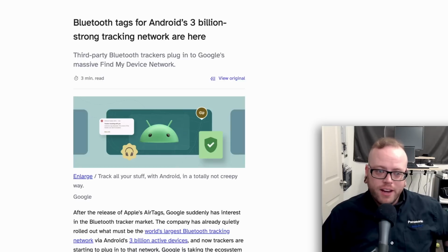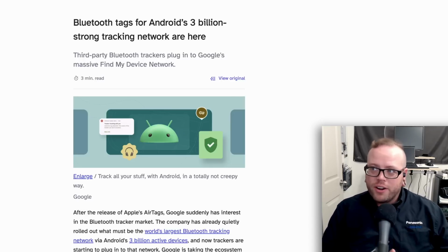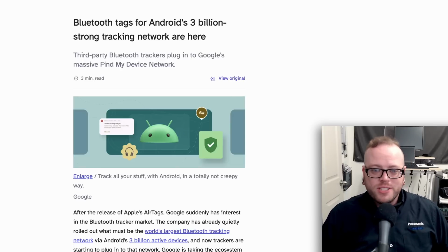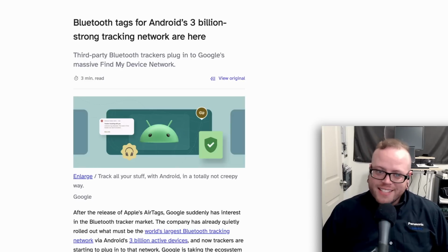It looks like they're now going to the next step, which is they're going to launch their own version of AirTags. That's really kind of it. When I read the article, nothing really jumped out at me as, oh, this is different, or here's what makes it different. It's just AirTags. Yeah, it's just worth being aware of because we've seen all the privacy concerns that came with AirTags.